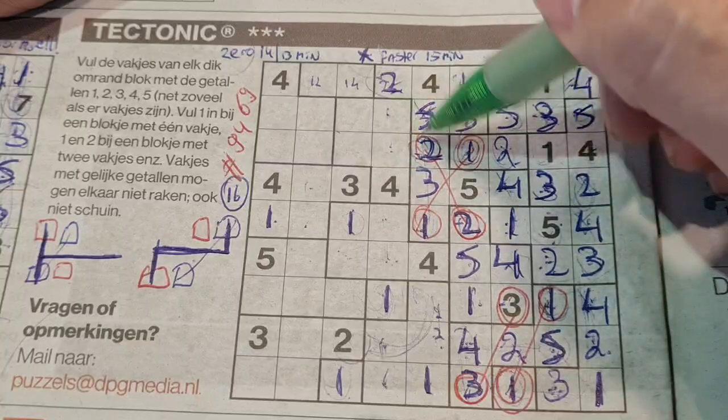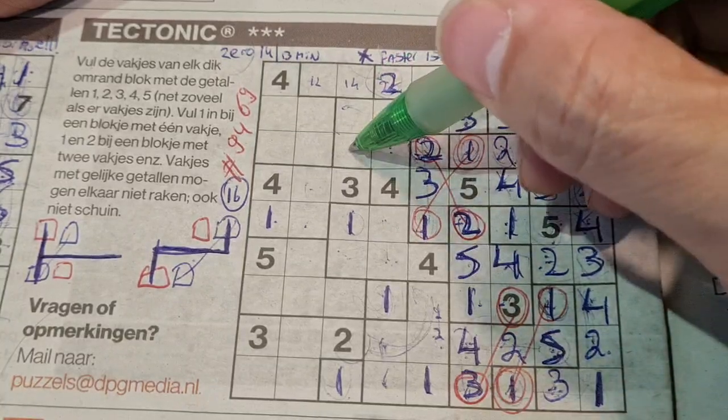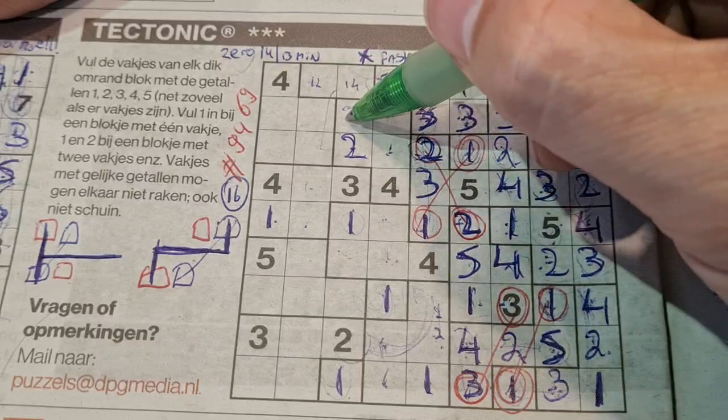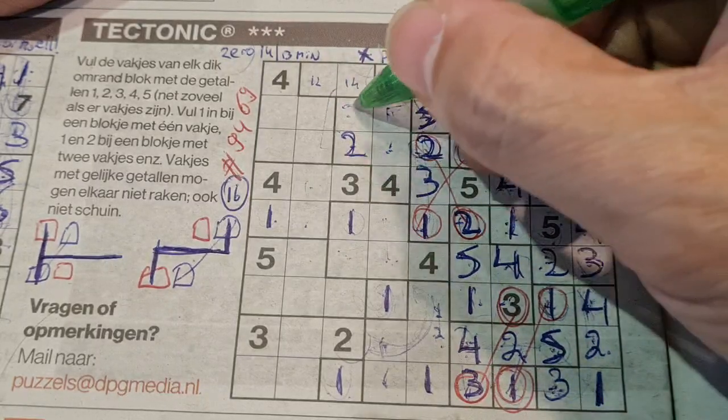These 2 boxes can be 2. Those 2 boxes can be 2. So 1 box left for 2 in this area. It's supposed to be here. These 2 boxes can be 5. So 1 box left for 5 in this area. It's supposed to be here.